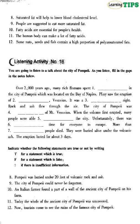Soon, archaeologists began to excavate, to dig, in the area. As time went by, much of the ancient city of Pompeii was uncovered. Today, tourists come from all over the world to see the ruins of the famous city of Pompeii.